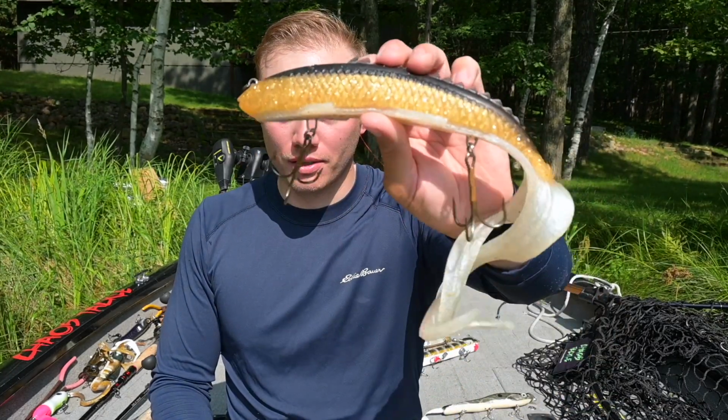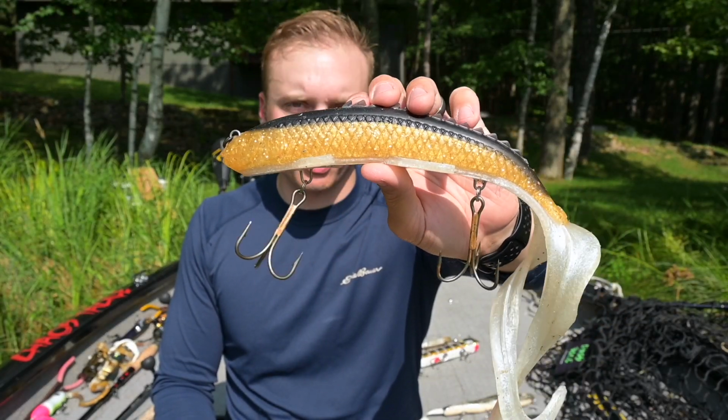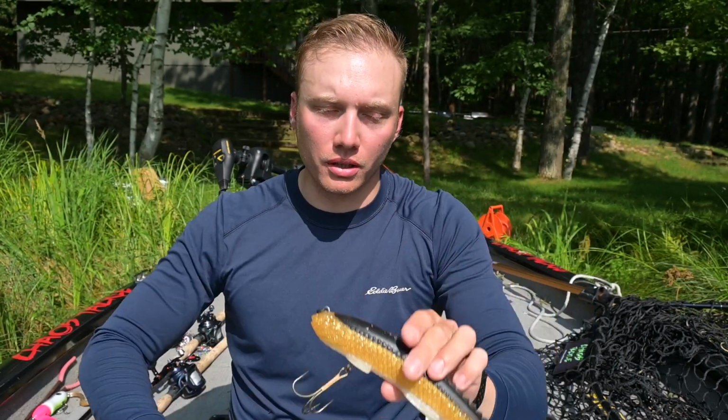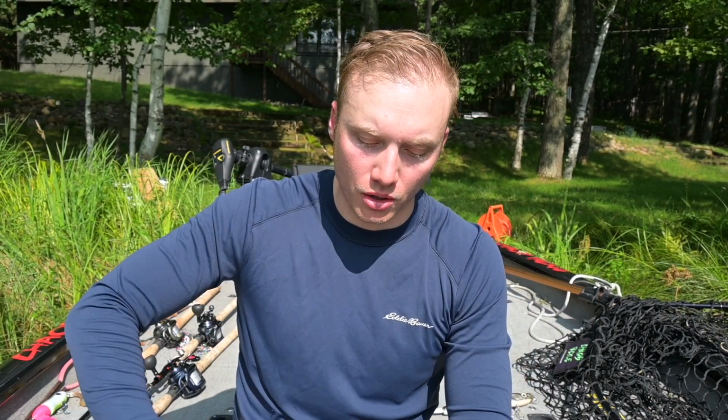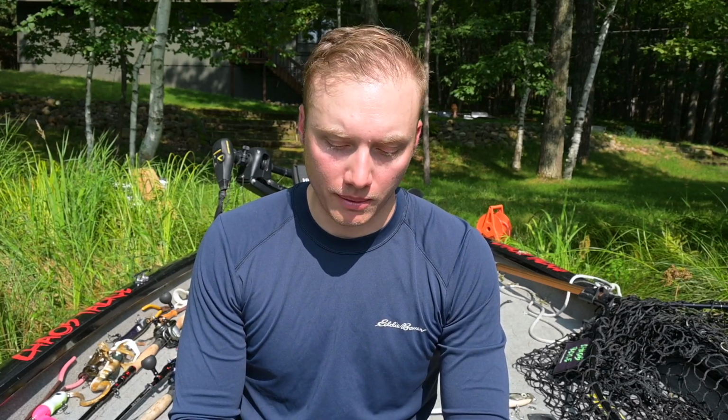But again, this is one that I need to tie on and utilize in some of those open water, deeper water scenarios now that those fish have kind of pushed off and are relating more to the deeper weeds and the breaks. There's no reason it wouldn't work. So I just need to give it the time that it deserves.